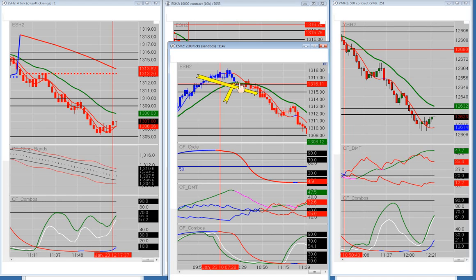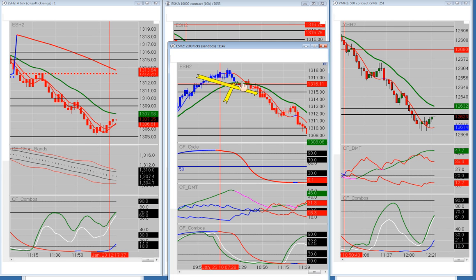Now, these few bars right here, I know it doesn't look like much, but it took about half an hour for it to go from here to here. We were long, and initially the trade wasn't doing anything. Eventually it gave us a couple of ticks profit, then it came back and gave us a few ticks loss, then it went back up to break even. And then the bottom just fell out. That was the only trade we took on the ES this morning.